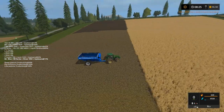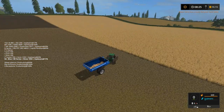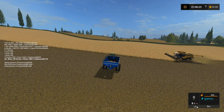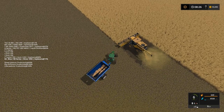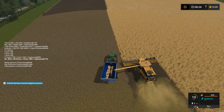Well, this soybean should boost us up there, and we'll probably get a third combine. What do y'all think, folks? Should we trade in a Massey Ferguson and get one like this one? Or the other one that's like a greenish color? Or should we just get a third one? Have three combines rolling. Uh-oh, it would be by the time I get full.